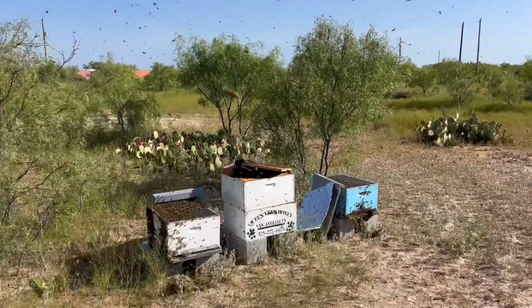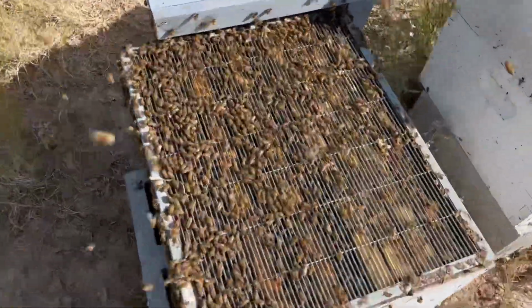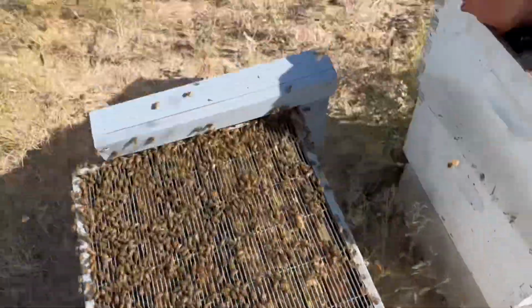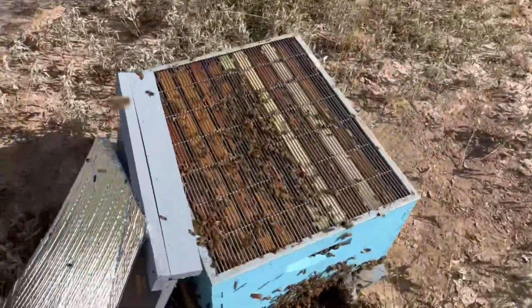Broke these 2 that were 4 deeps down to singles. See how packed they are. Then we're gonna add a deep of drawn comb, move them to cotton fields tonight.